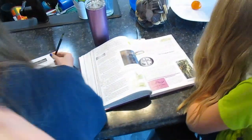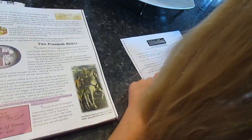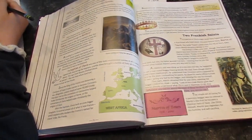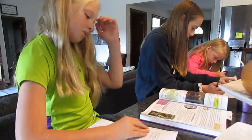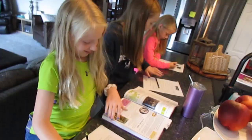And then here are my two big girls. So they've got the book open here. I let them answer the questions if they know the answers, but they're also allowed to search through the book and find the answer. I don't mind them having to look it up as long as they find the answer. So they're working together doing that.